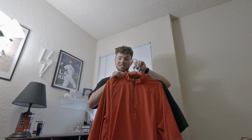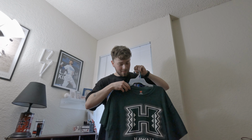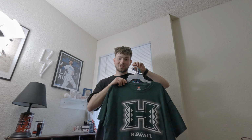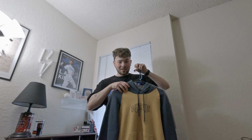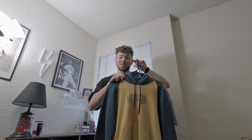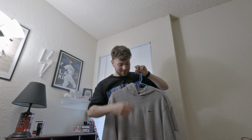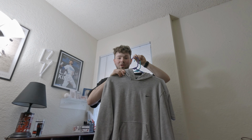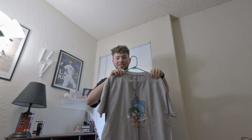This is an Adidas Climacool quarter zip, paid $5 on this one. University of Hawaii t-shirt. This was a throw-in just because it was a $51 purchase, so they gave it to me for free. Paid 50 cents for this old early 2000s Nike hoodie. Paid 50 cents for this one as well. This is just a regular gray Nike hoodie. And then we got this vintage Disney World t-shirt from the early 2000s as well for probably 50 cents.